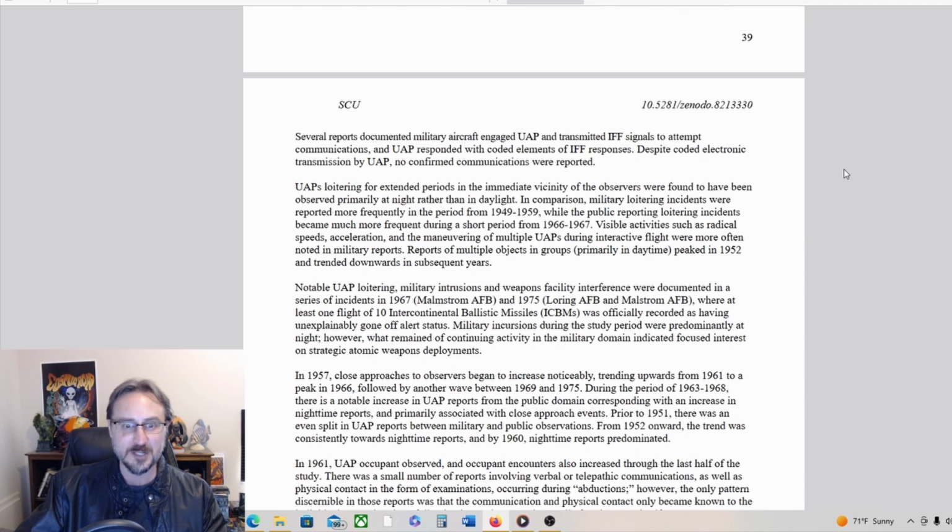Several reports documented military aircraft engaged UAP and transmitted IFF signals to attempt communications, and UAP responded with coded elements of IFF responses. They responded, guys. Despite coded electronic transmission by UAP, no confirmed communications were reported. Interesting. So they responded, but no confirmed communications were reported. I don't quite get that. Maybe you guys can explain that to me.